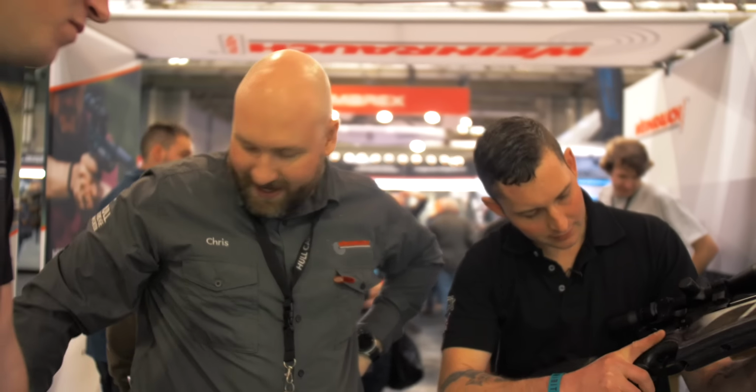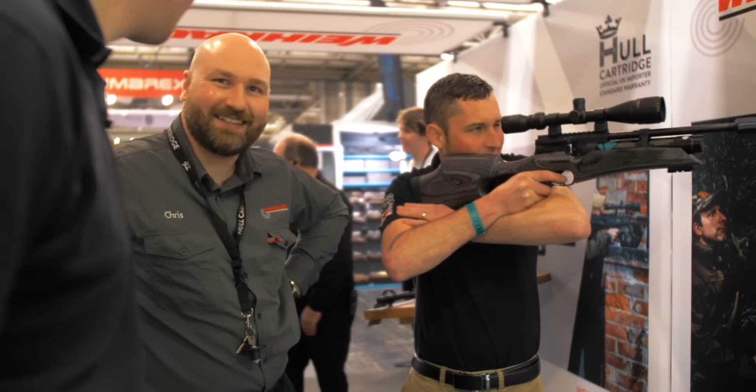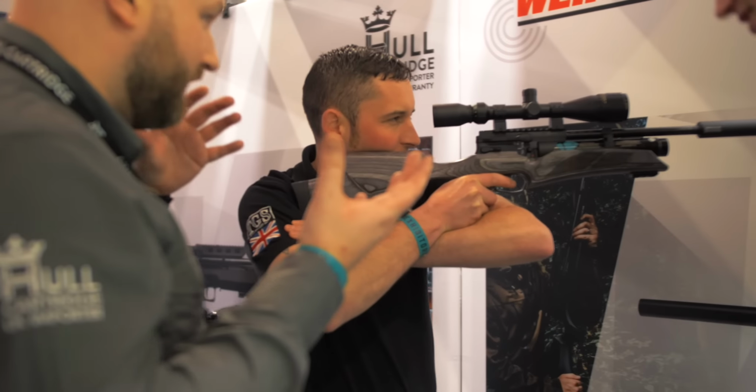The keeper's choice. I think it's quite the opposite of the keeper's choice. Yeah, the keeper's choice is a Benelli 10-shot, isn't it? Something like that. We don't talk about Benelli. We've got ballistic polymer action. We've got gorgeous polymer stuff.